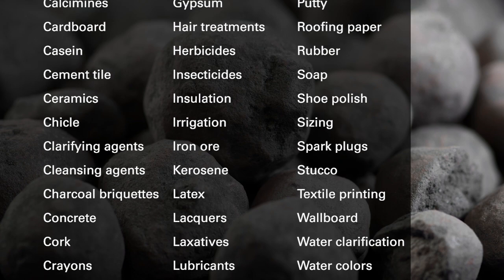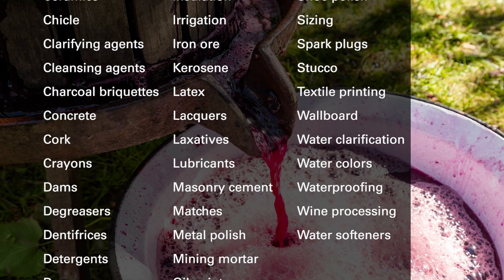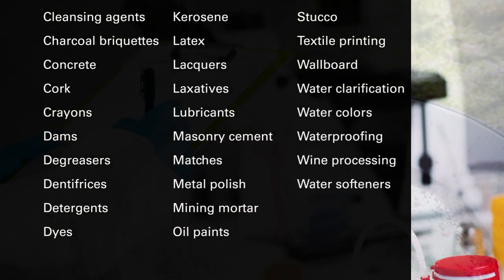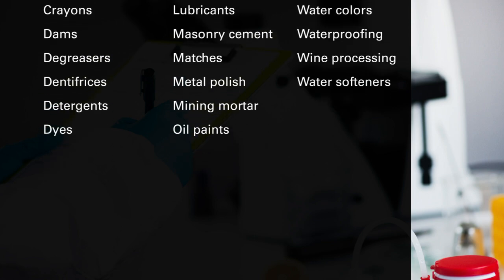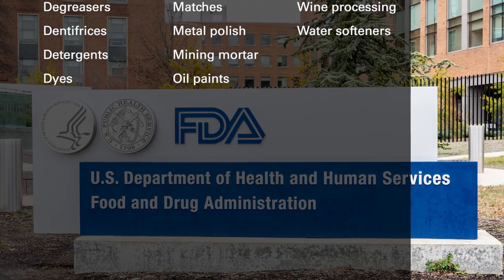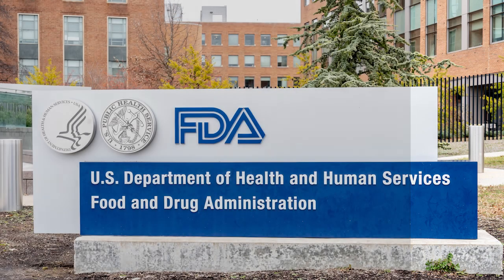Bentonite is listed by the Food and Drug Administration as GRAS, generally recognized as safe, and can be certified as kosher, halal, and vegan. Our products are approved or certified by organizations like the National Sanitation Foundation, Safe Feed, Safe Food, and the Organization of Wine and Vine.